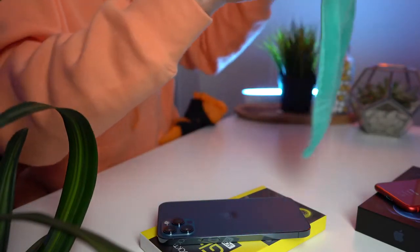Now, you guys might think this is massive overkill, but I'm going to put on my screen protector. Alright, and now that this video is over, I'm going to give it a nice clean and wipe down using a microfiber cloth and throw it straight into the case.